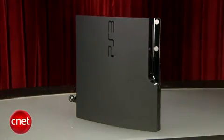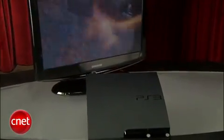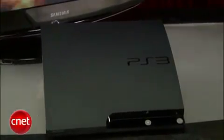You can't go wrong with either of these consoles, and if you're lucky enough, get both of them. But Sony's Blu-ray player that used to seem like a gimmick in the past is now the difference maker.